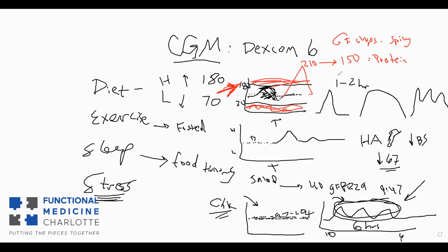So next question might be, okay, this is cool, but where do I get a CGM? And so again, many of them are prescription only. And I've got a pharmacist friend that I've been talking to lately who said he doesn't expect it to be too long until they are taken off the prescription only rule and available to everyone.